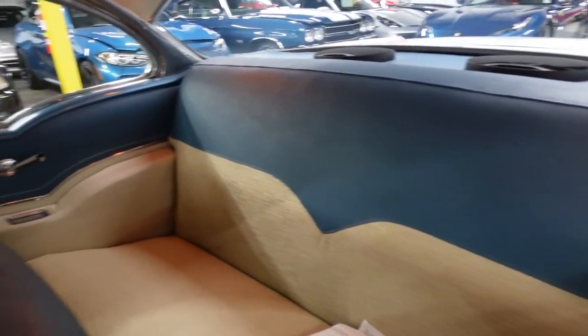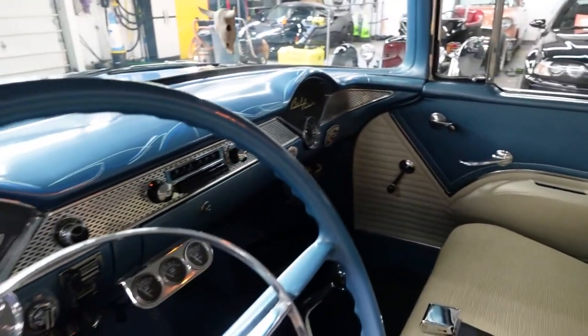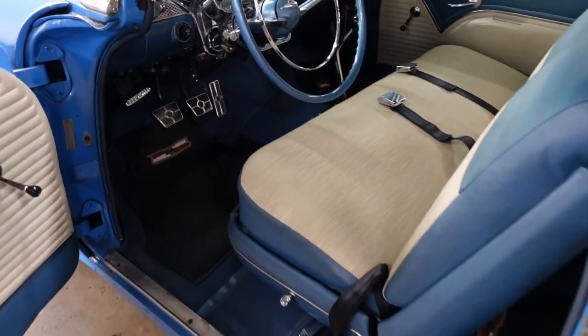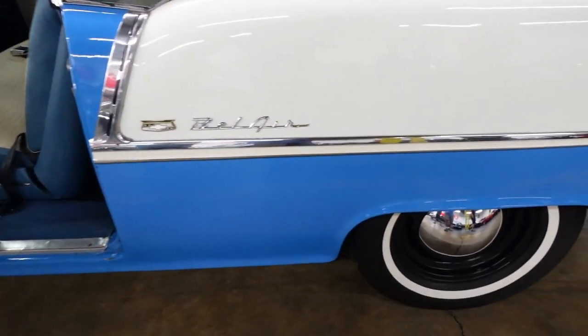Two aftermarket speakers sit on the rear deck, and all handles and chrome work are present for the manually operated windows and door locks. Aftermarket seat belts have also been added.